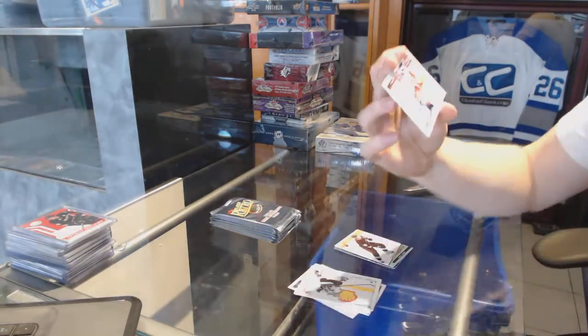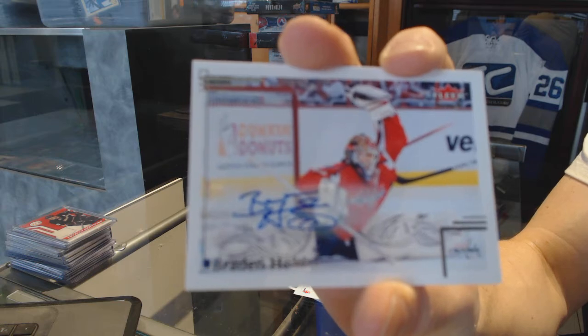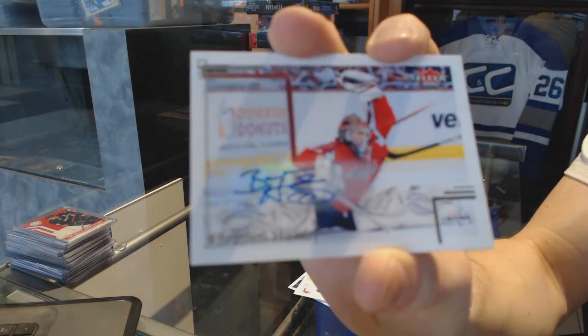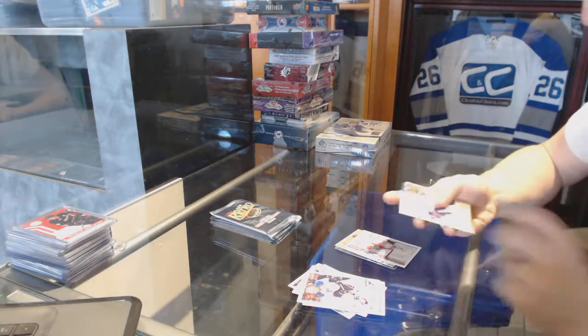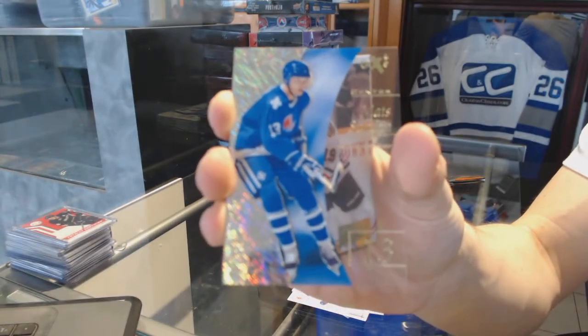We've got a base autograph for the Washington Capitals, Braden Holtby. Base autograph for the Capitals, Braden Holtby. My groin hurts just looking at that card. We've got an EX for the Quebec Nordiques, a.k.a. the Colorado Avalanche, Matt Sundin.